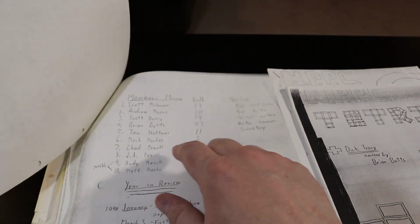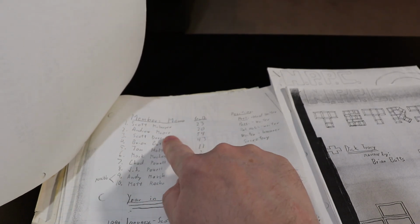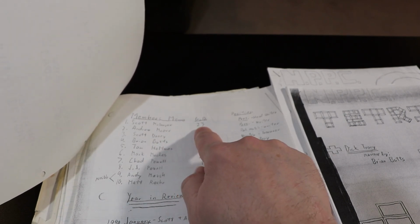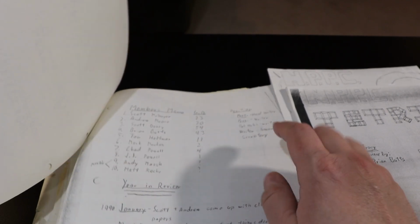Members Memo. You were rated on how many video games you had. So back then, I had 20 Nintendo games. My friend had 23. That made him president, I guess.